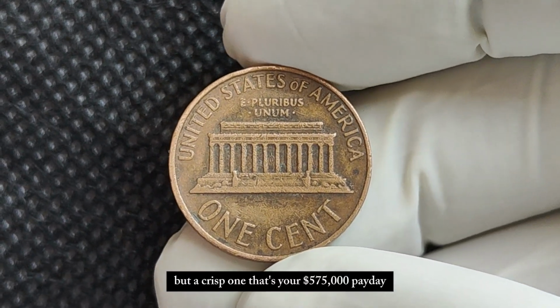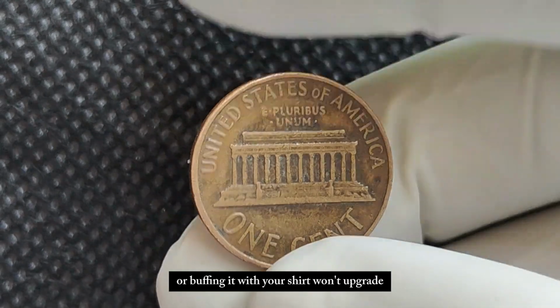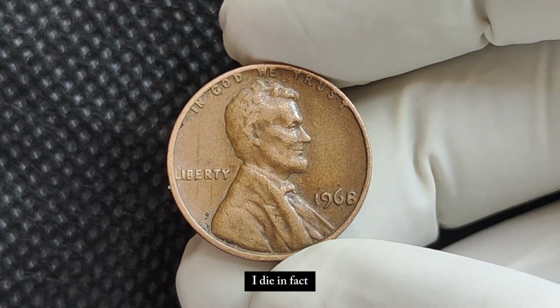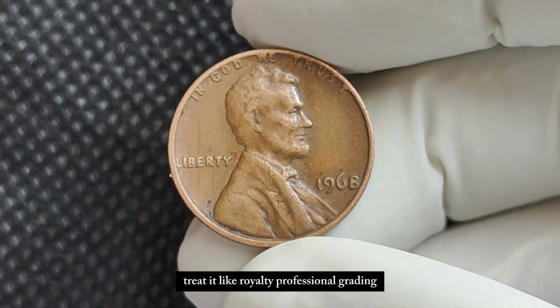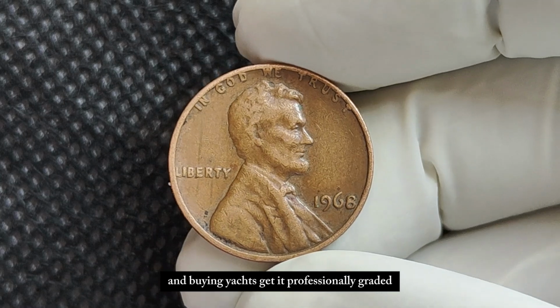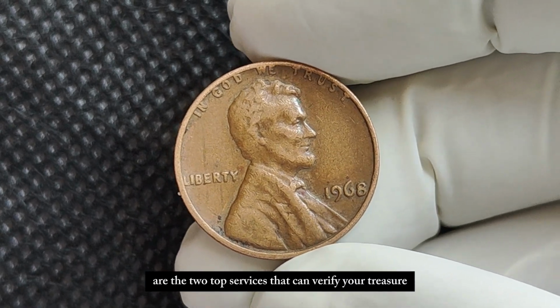that's your $575,000 payday. And no, running it under the faucet or buffing it with your shirt won't upgrade it. In fact, you might wipe away thousands of dollars with one swipe. Treat it like royalty. Get it professionally graded before you start calling up your relatives and buying yachts. PCGS or NGC are the two top services that can verify your treasure.